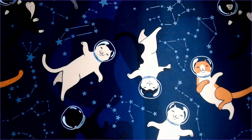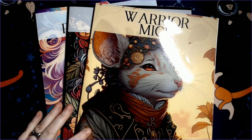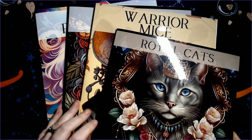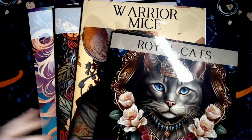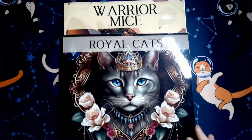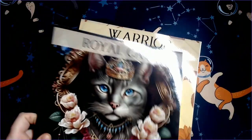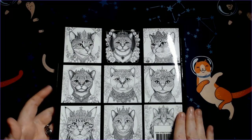So okay, now let's get to the Diana Good books. I saw Tammy Colors 2 do a flip through of the Warrior Mice one, and when I went to Amazon and started looking at the different books, I ended up picking up 4 of them total. So of course I picked up the Royal Cats one. This one is smaller. Whoops, I want my glasses. This one's smaller than a typical size coloring book, just for reference. These are all Amazon printed.